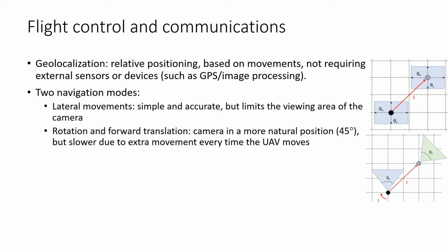Regarding flight control and communications, the relative positioning method is applied for geolocalization. This method is based on the movements performed by the UAV. It is a simple method and does not require external sensors or devices, such as GPS or image processing. Two navigation modes were implemented. The first, navigation based on lateral movements, which is simple and accurate but limits the viewing area of the camera. And second is navigation based on rotation and forward translation, which allows the camera to be in a more natural position, 45 degrees, but it is a slower method because it involves an extra movement every time the UAV moves.